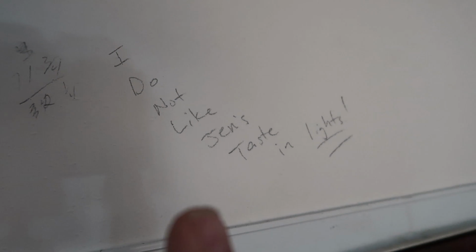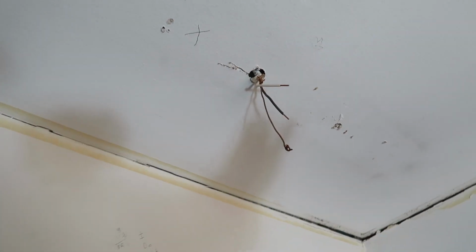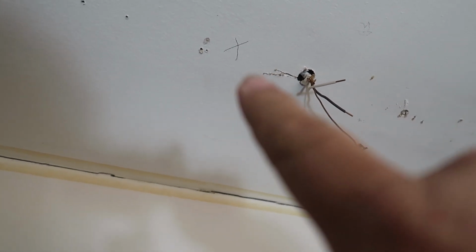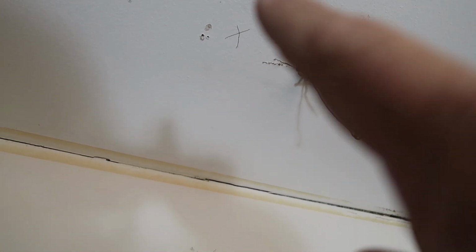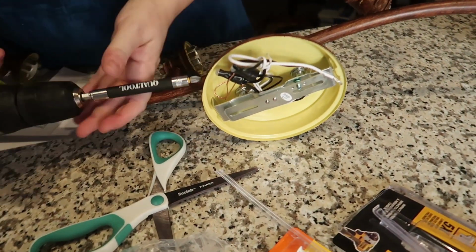So I don't know if you can read this or not, but this is how I'm feeling right now. It says, I do not like Jen's taste in lights. It will not focus. And this is why I'm not loving Jen's taste in lights right now, because where they mounted the other ballast, there's two ballasts, they put the lighting off to the side. Where I put the X is where the wire is going to come in for the base of her new light, which is only that big.